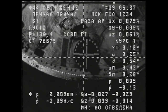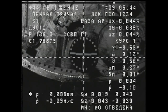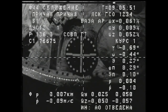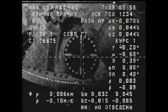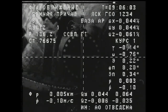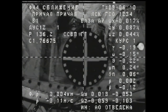The eclipse is starting. Copy. Range is 3 meters. Now inside 3 meters. Range is 2, range rate is 0.1. Copy. Just 1 meter away, standing by for contact and capture. We see that there is a roll bias.